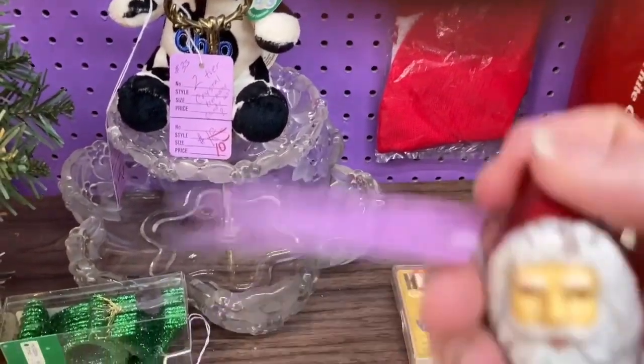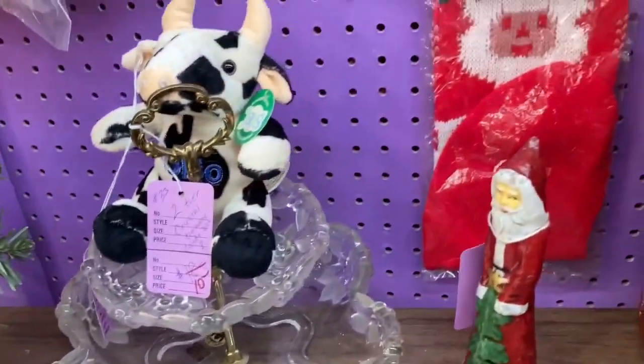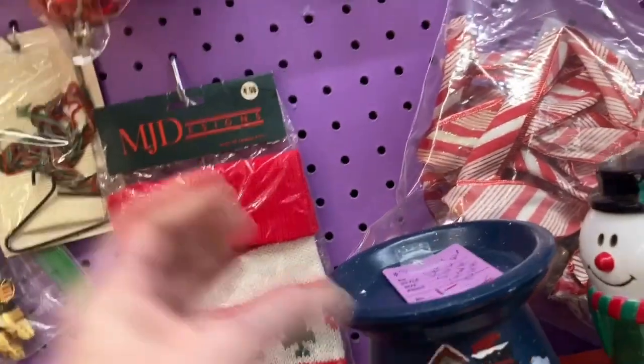A Santa candle. They're just about turning everything into candles now. But I did like him because he has the robe of St. Nicholas. I am a St. Nicholas fan, not an American Santa fan. I know. Don't kill me in the comments. Just my own personal opinion. Preference.